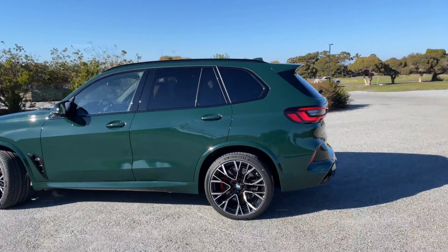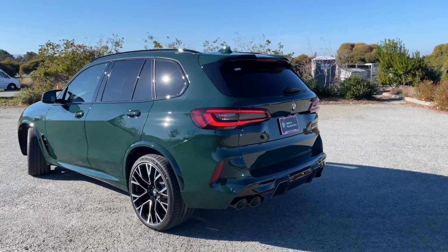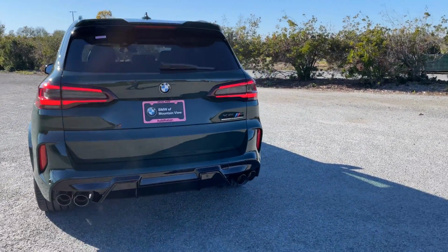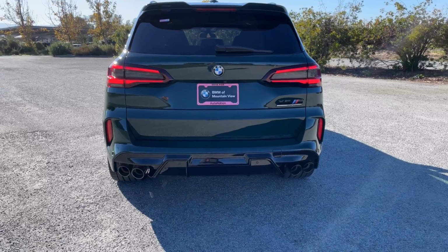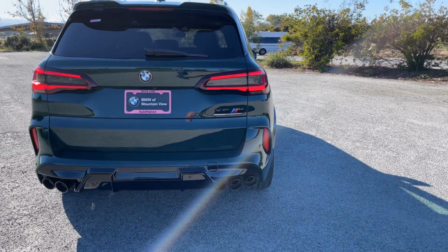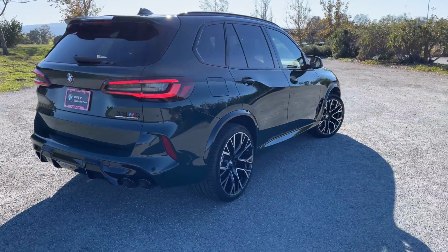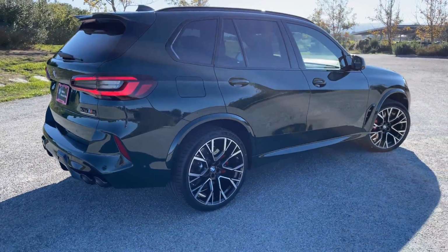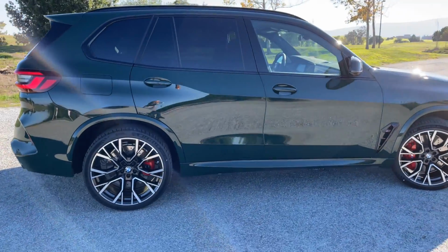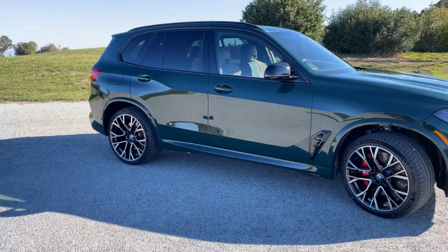So over here we've got it well lit, and that green really comes out and pops, despite it not being metallic. Out back we've got your 100mm exhaust tips, all in black with the Competition package, as well as the badging in the back. And over here in the dark, you can see it really looks more like a black green, more towards black in the shade. So it is fairly dynamic.